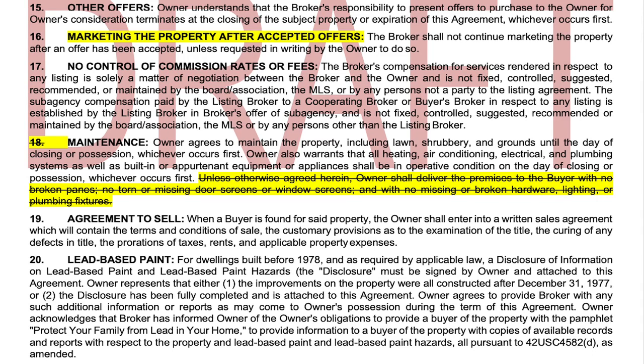Now, most of the time, sellers do not know whether there's lead-based paint in the property. If they do, and they have records of that, that document will have check marks to say the seller has knowledge, the seller has documents, all the above. Most of the time, we don't see that the seller has any knowledge of that. Just make sure you let your sellers know they need to fill this document out if the property is built before 1978.